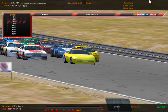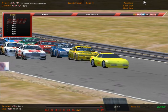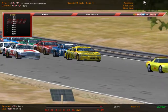Here comes the command to fire the engines here at Riverside. Drivers, start your engines. Well, a plain command, but okay. Whatever gets them going here, as we are set for 13 laps of action. The first road course race of the season. We'll have this one here to kick things off on the road course side of things.